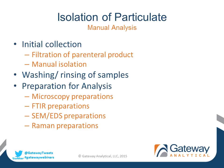So if we follow that flow chart, the first step is going to be the initial collection of the sample. And the isolation method will depend on where the particulate was identified. So if a particulate is located in a liquid or in a liquid drug product, then you're going to filter that drug product usually in order to isolate the particulate out. Manual isolation can also be performed, and that would include things like using a pair of forceps just to pick off the particulate or fibers from the substrate, or things like residues could be collected using a plastic blade or a swab.